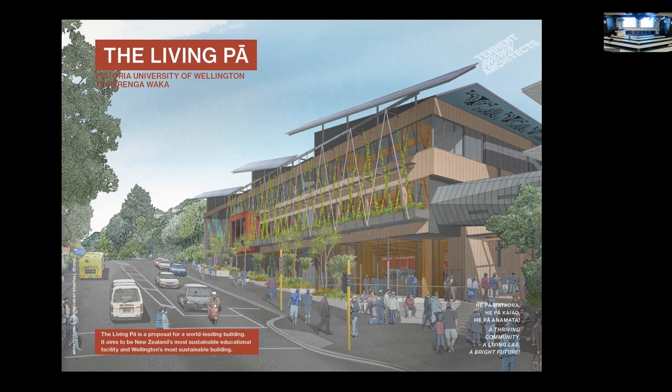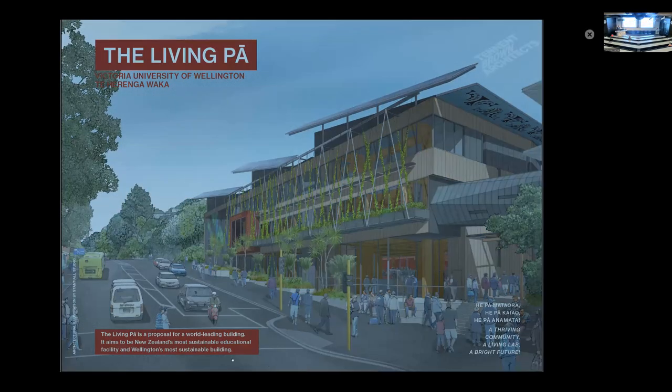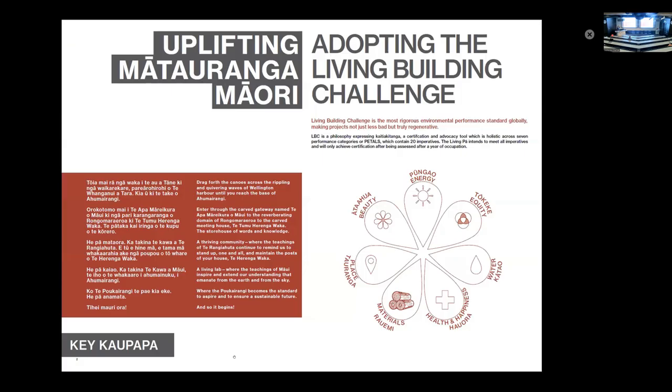But more importantly, it's a great adventure and a great challenge. And it'll be an extraordinary home for this, really what is the gateway to the campus, and in many ways I think of as the emotional heart of the campus, the marae. So these are the two kaupapa.